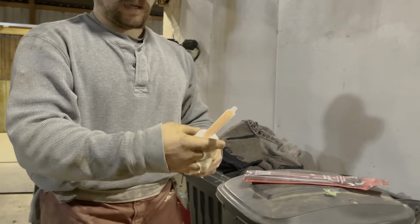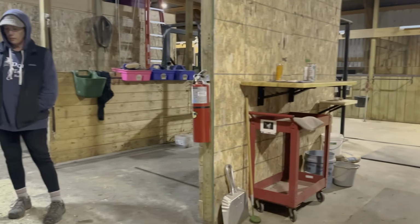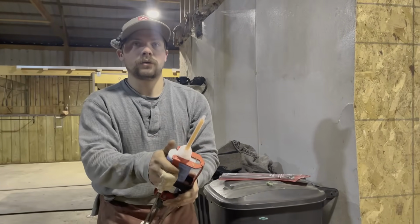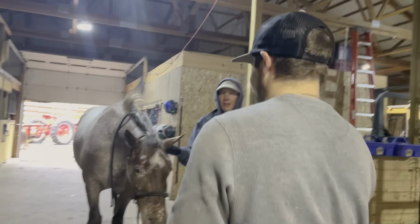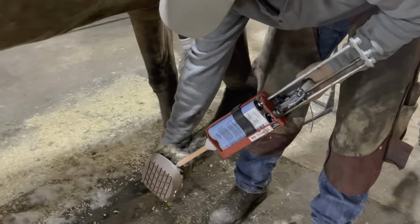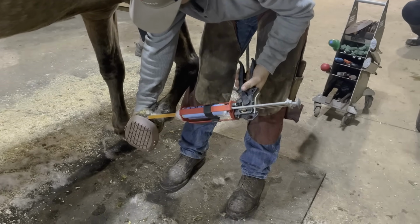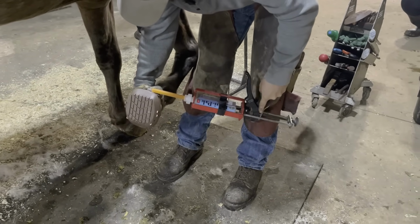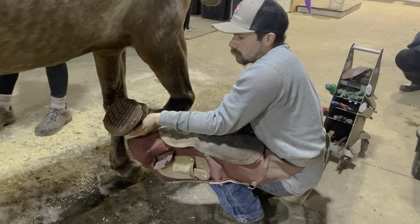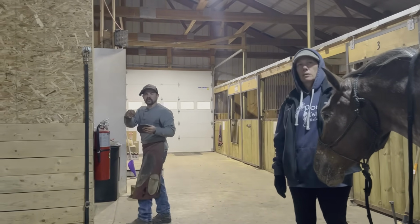What's that stuff? Equipack, it's just a silicone impression material, just to give her a little extra relief. Is that what's going to go in the little divot of the shoe type? Yeah, between the clog and the frog. It's just on the edge. What are you doing? Putting more holes in it? I'm just going to angle the hole like you would on a shoe. Gotcha.